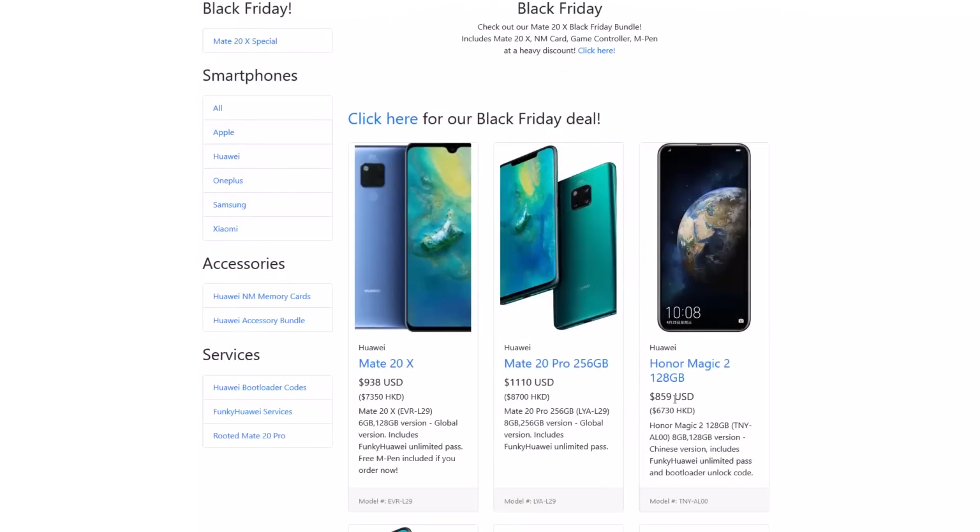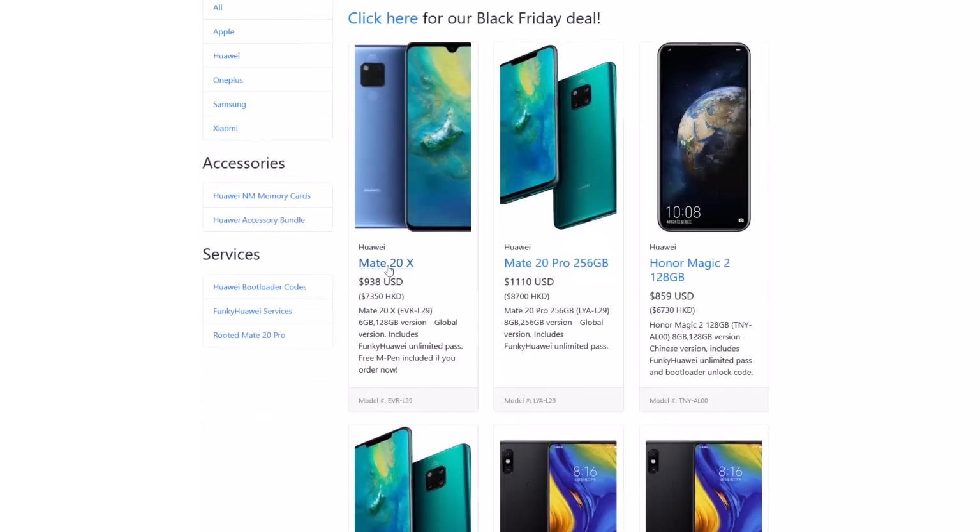What version of the phone do I have? Chinese or international? And I have the international variant or the Hong Kong variant of the phone. Google Play service is pre-installed, a lot less Chinese bloat. So that's the variant of the phone that I have.